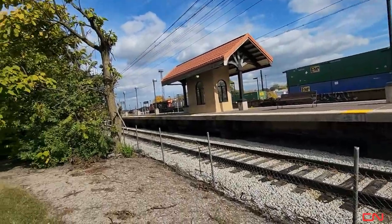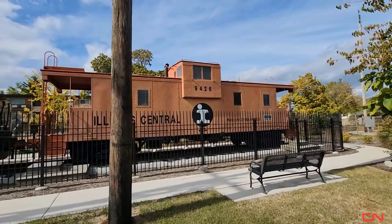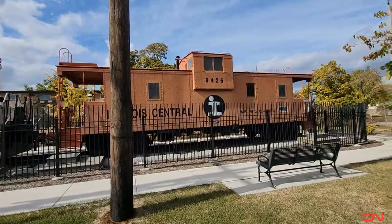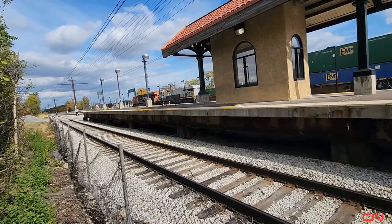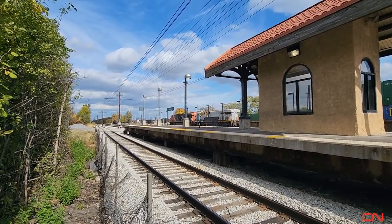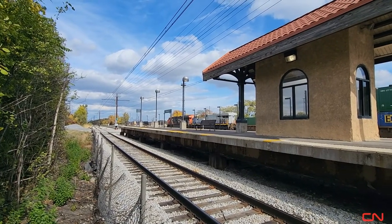We're going to take a look over here, and we'll get to this caboose in a minute. Check out this caboose, Illinois Central, 9426. That is old school right there. But right now, we're at the Amtrak, the Homewood station here. We're in Homewood at the Amtrak station.